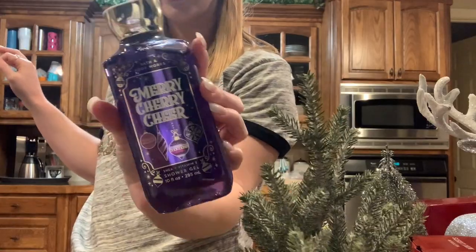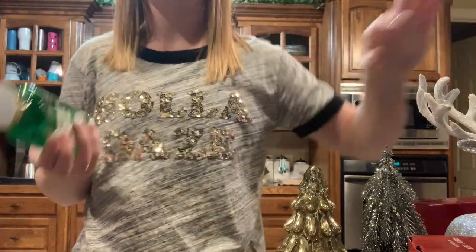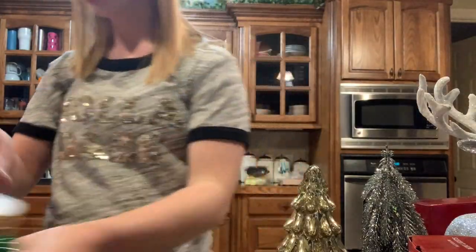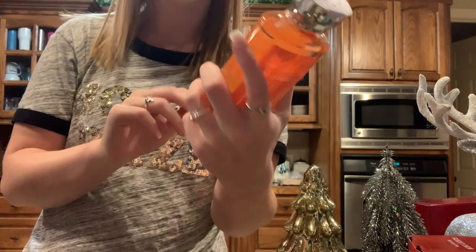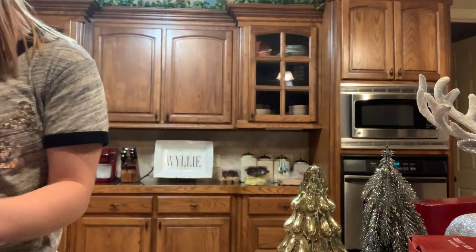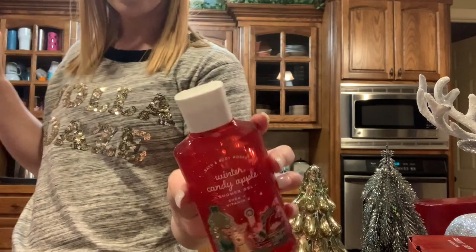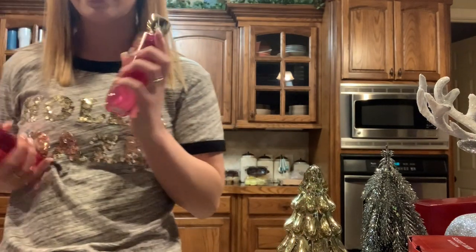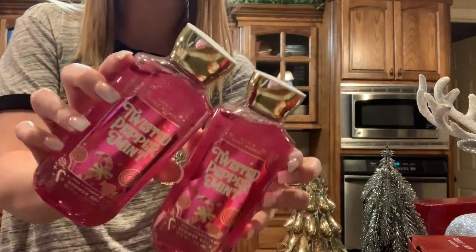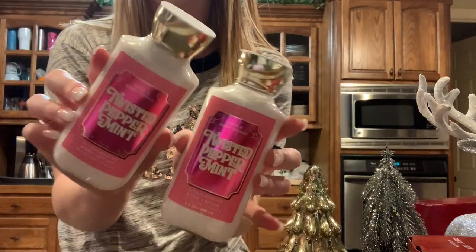So I got a Merry Cherry Cheer body wash, shower gel, that's the word I'm looking for. Vanilla Bee Noel shower gel, Forever Red shower gel. Forever Red is an amazing scent and I love that. I got a Pretty as a Peach shower gel, Cactus Blossom shower gel, Winter Candy Apple shower gel. And then I had to load up on my favorite scent, just because I love this scent so much. So two Twisted Peppermint shower gels. And then we got two Twisted Peppermint lotions.